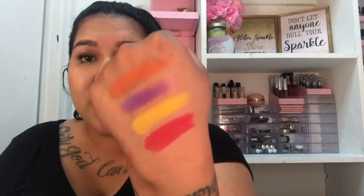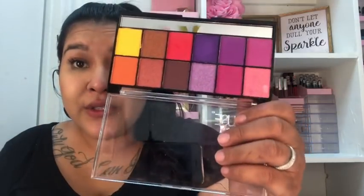So I'm gonna go ahead and swatch those two colors and some shimmers. But look at these colors. I think I'm gonna build up that yellow. This is 2 swatches right here. That is pretty pigmented for $2. That is pigmented. So this was $2 once more. I have to keep repeating that because it is amazing that it was only $2 and is that pigmented.